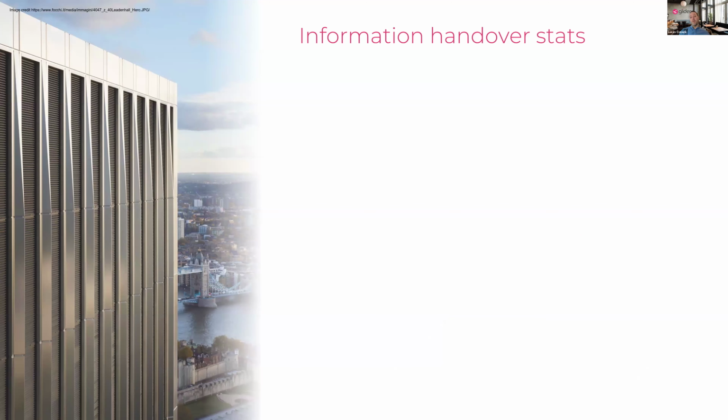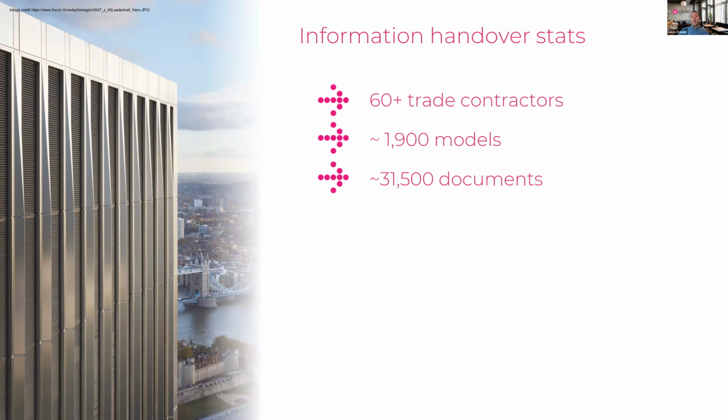So let's look at what we're working with and how we would manage that. There's 60 plus trade contractors on site, circa 1,900 models, and that's including the 3 formats that they're being supplied in. So far, we've handed over just under 31,500 documents. There's 14 sectional handovers, so not just one PC, here's the keys. It's like that happens 14 times.